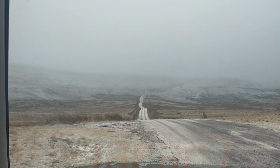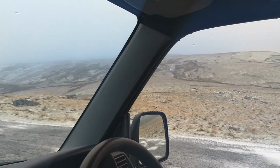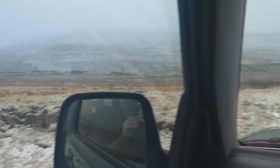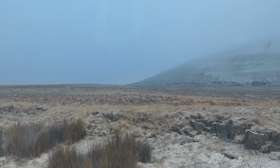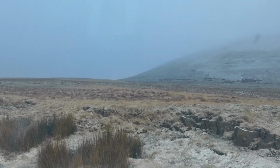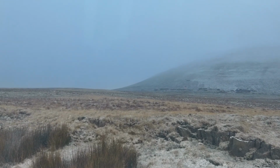So we own a bit of land over to the left of us here. So if Howard pans over to the left, over there, we have an allotment over there. So I think we'll chew our way across the fell and go to a bit of our land. So see how she goes.